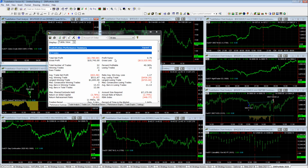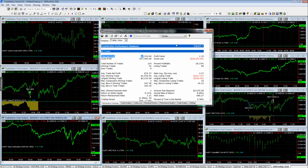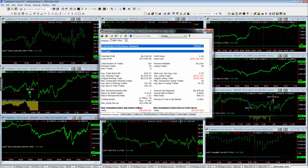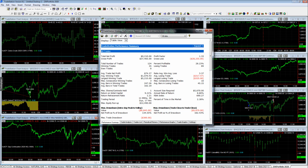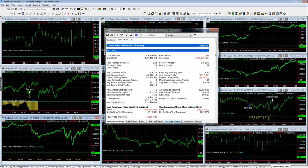Cobra Crude was minus 27.80 on 52 trades. This is as of December the 8th. No trade so far, and each of these charts goes back 12 months. Now that does not mean that it includes all 12 months of trades. Some of these strategies need a few months of data just to calculate a trade. So keep that in mind, that just because we set this to 12 months back doesn't mean that this is 12 months of results. It's just the chart goes back 12 months.